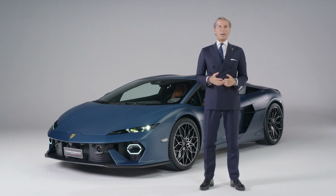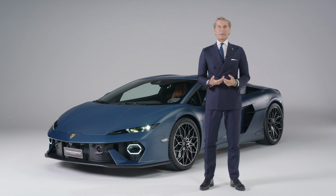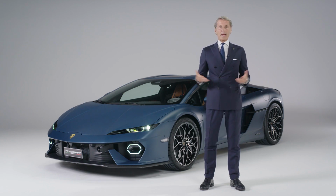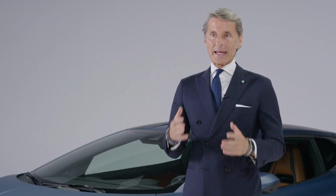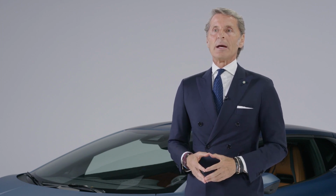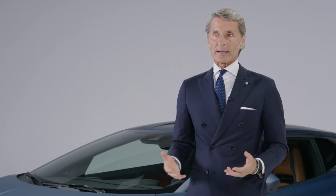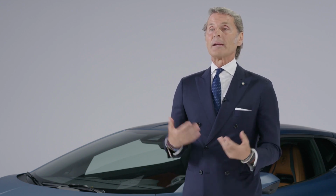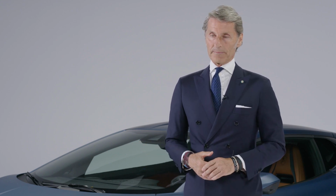Temerario is the all-new Lamborghini supersports car equipped with a twin-turbo V8 hybrid powertrain that redefines the very concepts of performance, driving pleasure, and comfort. The name means reckless in Spanish, and it was the name of a famous fighting bull that fought in Madrid in 1875, and it was known for its bravery.